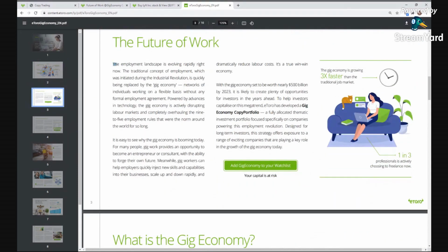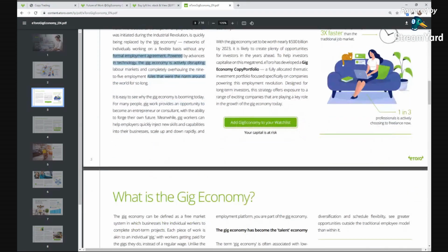So it says here the employment landscape is evolving rapidly right now. The traditional concept of employment, which was initially during the Industrial Revolution, is quickly being replaced by the gig economy. A network of individuals working on a flexible basis without any formal employment agreements. Powered by advancements in technology, the gig economy is currently disrupting the labor market, which is great. Be your own boss, completely overhauling the 9 to 5 boring jobs. Okay, it's easy to see why the gig economy is booming today.